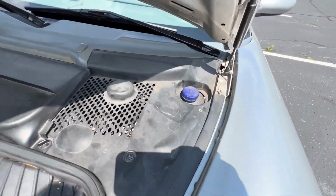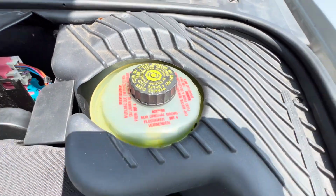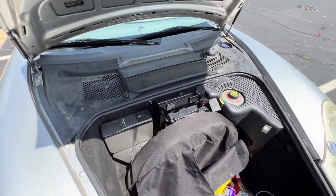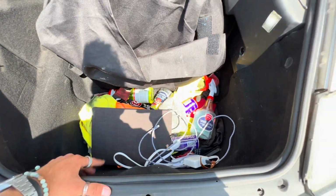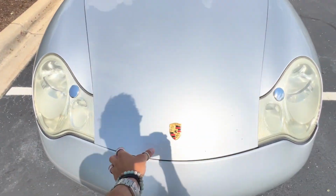Your windshield fluid is there. Your brake fluid is right here. Pretty basic stuff. For a tiny little car like this, it's enough space for a little grocery trip. It's not made for hauling stuff.